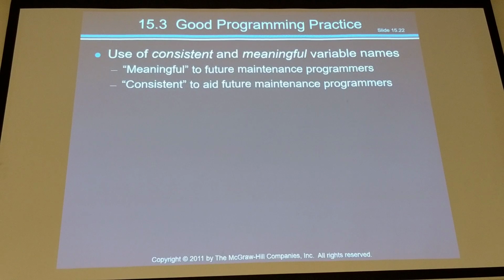All right, so let's switch gears and talk about good programming practices. These are just advice, okay? Programming advice is highly debatable, right? Everybody has different ideas about what is a good program and what is not. Some common things: you should use consistent and meaningful variable names. So don't just use A, B, C, D, E, or double A, double B, double C, or triple A, triple B, triple C.